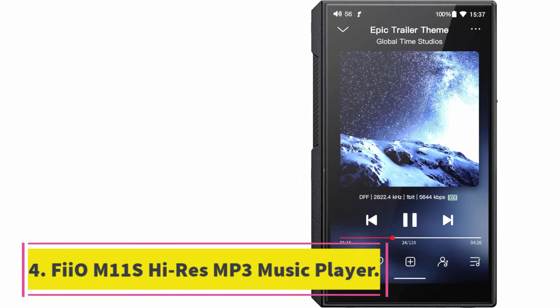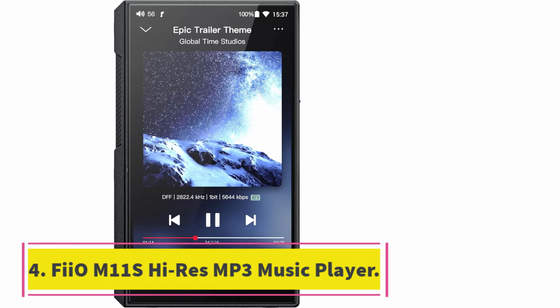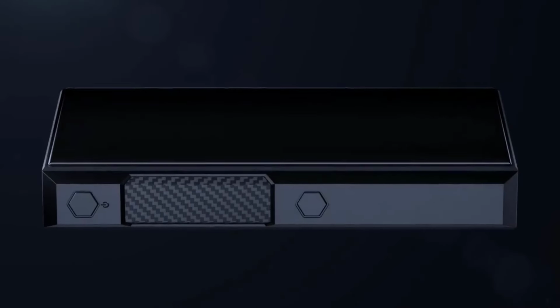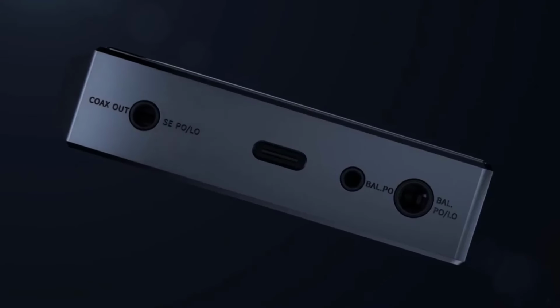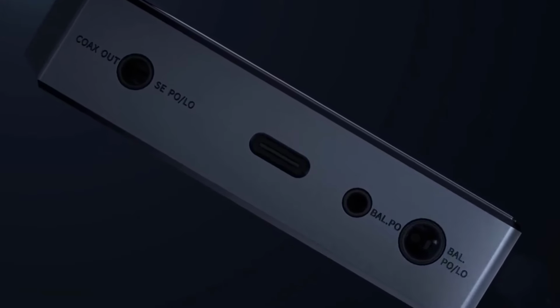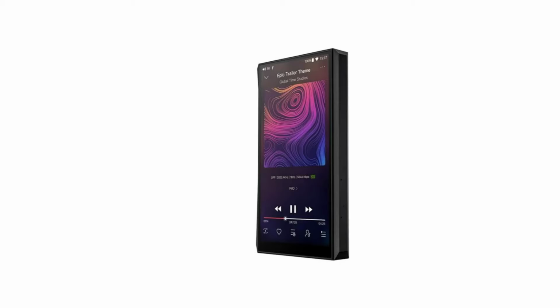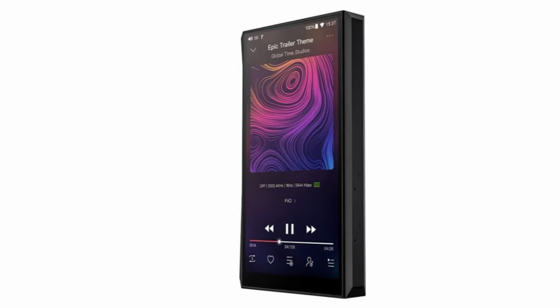Number 4. Fiio M11s High-Res MP3 Music Player. The Fiio M11s is a beast of a digital audio player, DAP, for its price and gives many of the features of the more expensive models without cutting out the important stuff. It is one of the best battery lives on test, and that's even with the size being manageable by actually being pocketable. It uses the powerful Snapdragon 660 chipset with Android 10 that Fiio's engineers have tuned, and it's very smooth and stable.